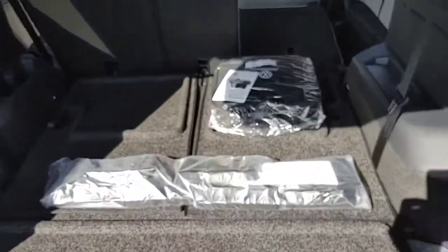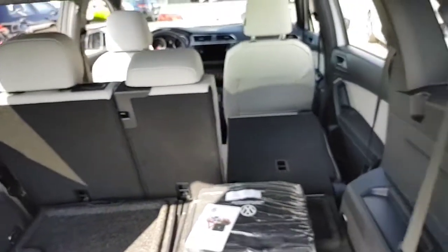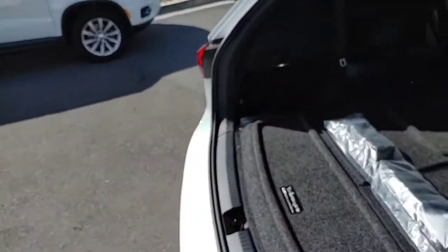Here's the trunk of the car. Velcro blocks. Alright, and also these seats right here recline, and there's a black bar underneath the seat to actually slide these seats forward, just in case if you needed. Just say you slid in a box.